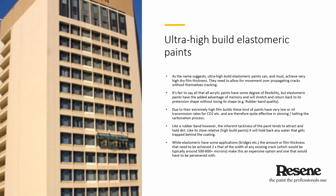Elastomeric paints must, by definition, be able to return to their original shape like a rubber band. Due to these extremely high film builds, which can be over 0.5 millimeter, 600 microns plus, they have virtually stopped all transmission of carbon dioxide and moisture vapor, and are therefore very effective in slowing or actually halting the rate of carbonation. Like a rubber band, however, not all, but a lot of elastomeric paints tend to be a little bit sticky in terms of attracting dirt, so that is a bit of a downside. It's not a property that they all have, but it's reasonably common.